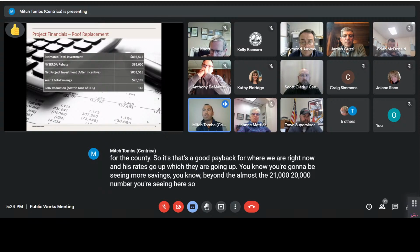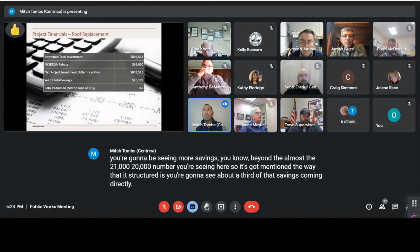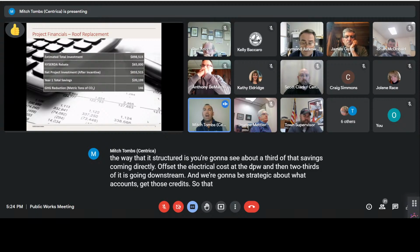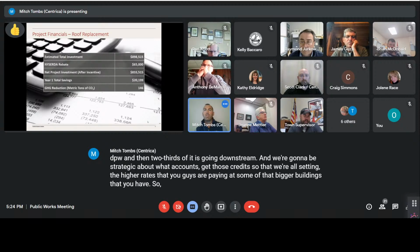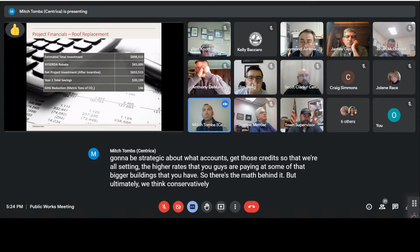So as Scott mentioned, the way that it's structured is you're going to see about a third of that savings coming directly to offset the electrical costs at the DPW, and then 2/3 of it is going downstream. And we're going to be strategic about what accounts get those credits so that we're offsetting the higher rates that you guys are paying at some of the bigger buildings that you have. So there's the math behind it, but ultimately we think conservatively 17-year payback is what you're going to see.